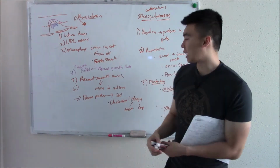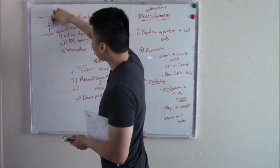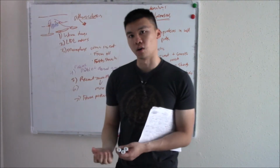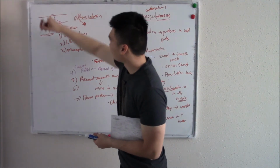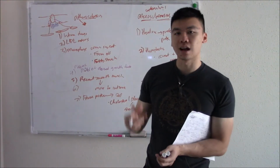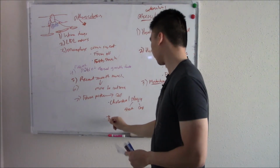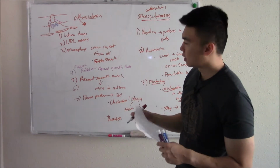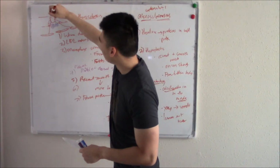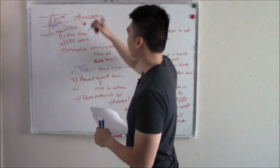Another side effect is that this fibrous cap isn't very sturdy. This could pop open at any second and all that gunk can go out. That's not good. If all that gunk goes out, it can cause a blood clot. We call blood clots thrombosis. You get a blood clot, okay? This blood clot can break off and move, can embolize.